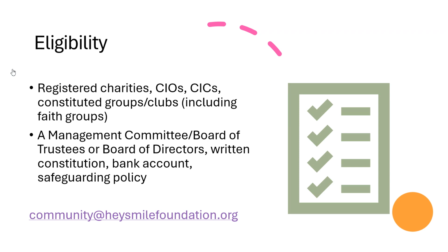As you can see, a range of charitable structures are eligible to apply. We ask for your written constitution, most recent accounts and safeguarding policy to be available to view alongside your application. We ask for these documents to show your organisation's purpose, demonstrate there are enough trustees to oversee the running of the organisation, that finances are properly managed and your understanding of supporting vulnerable individuals.